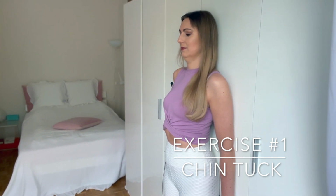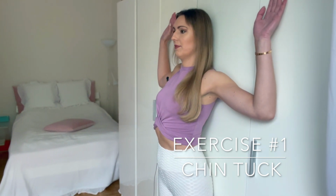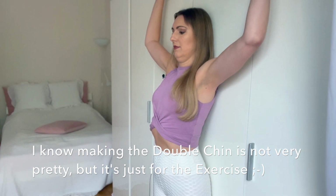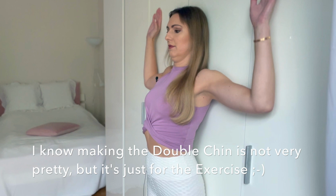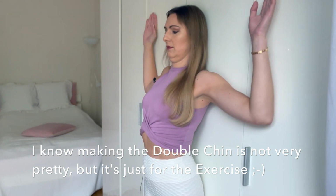From the same starting position, put both arms up against the wall, palms out. Move your arms up and down against the wall. So this is more advanced. You can do either the one or the other.